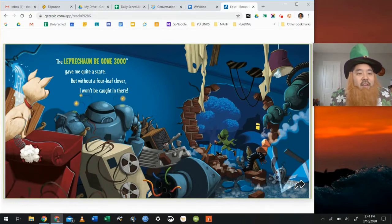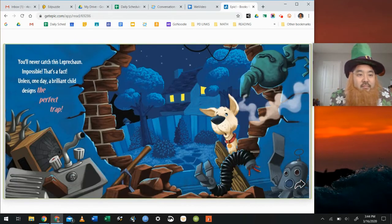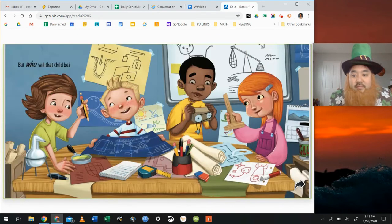Of course it is. The leprechaun begone 3000 gave me quite a scare. But without a four-leaf clover, I won't be caught in there. You'll never catch this leprechaun. Impossible, that's a fact. Unless one day a brilliant child designs the perfect trap. But who will that child be?